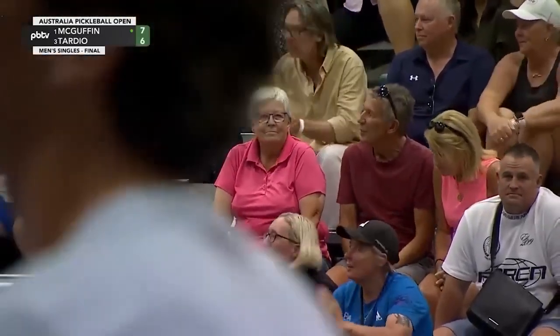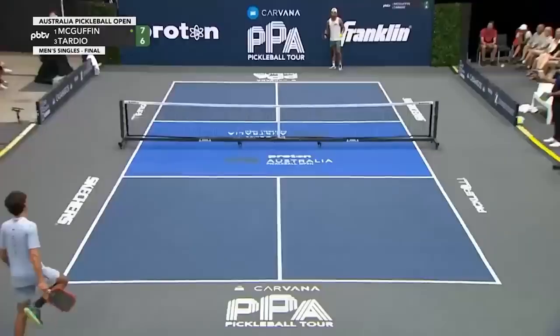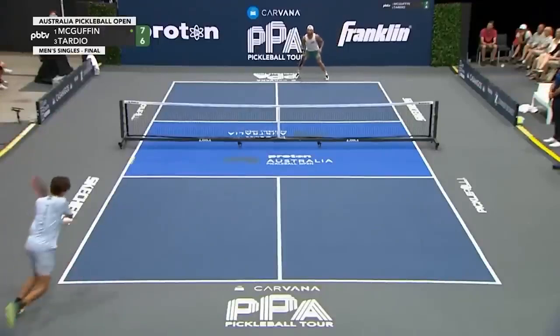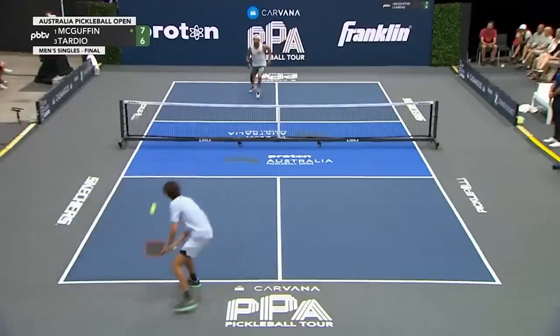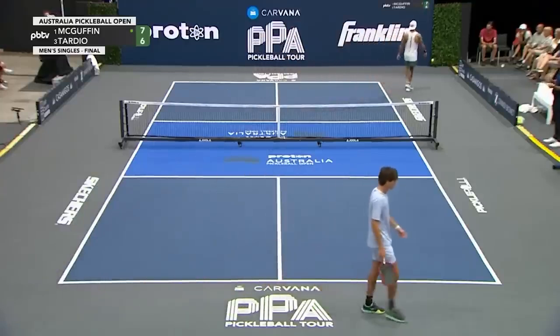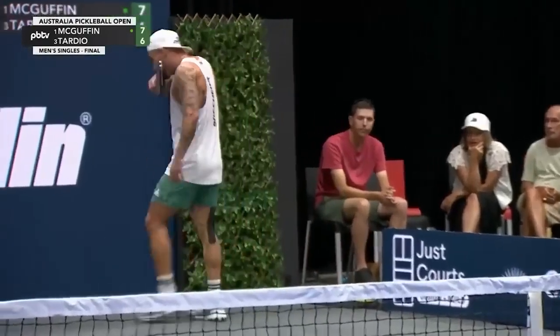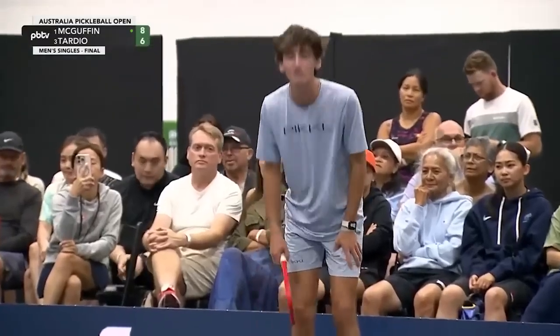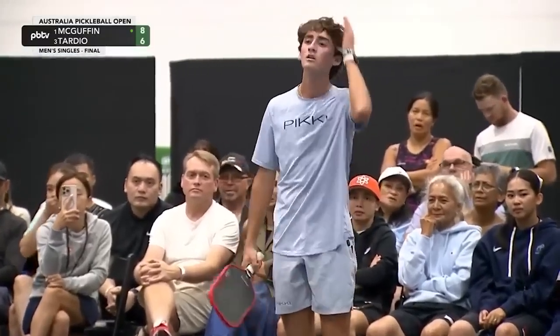I have to say, Mike, as well, that basically every single rally, Tyson and Gabe are having a chat to each other. These two have obviously got a healthy relationship. Yeah. Obviously, they did win the medal earlier today, so this is a lot of fun for them. It is. It's so nice to see both of them having fun. 8-6.